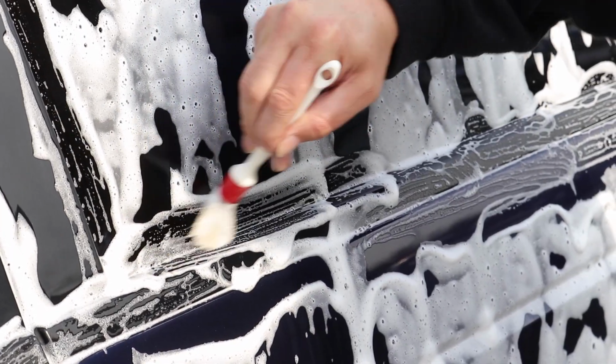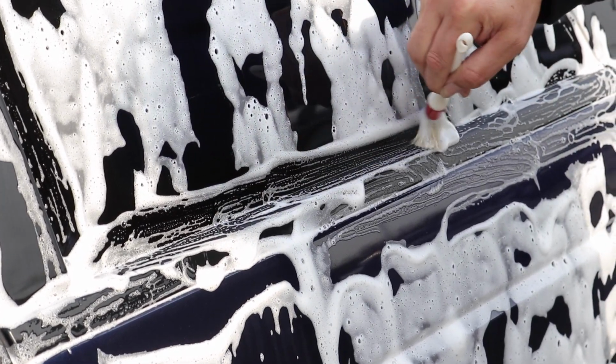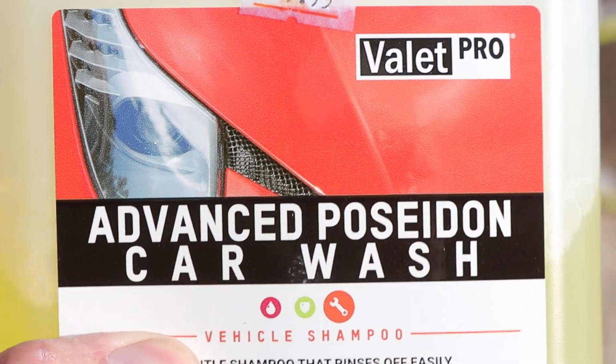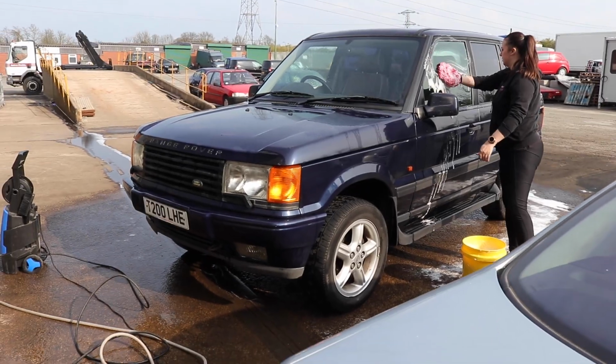A small brush just to get into all of the nooks and crannies and agitate all of that dirt. Then it's time for a cheeky shampoo in a scene-friendly Meguiar's bucket.